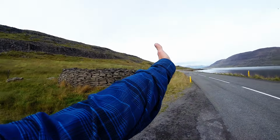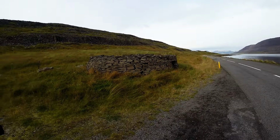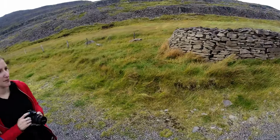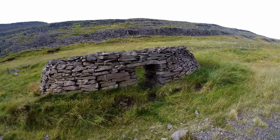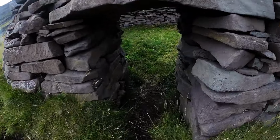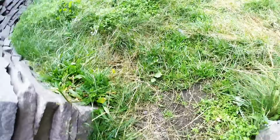And, yeah. So we backtracked a little ways. Back to this shelter here, you can see that little house off in the distance. Tiny little house, which apparently housed 19 people. But I guess that's the way that people used to live here. So we're going to check out this old shelter. This must predate the house, so. Yeah, come on in. Oh, I see some wool. Apparently the sheep like to hang out in here.